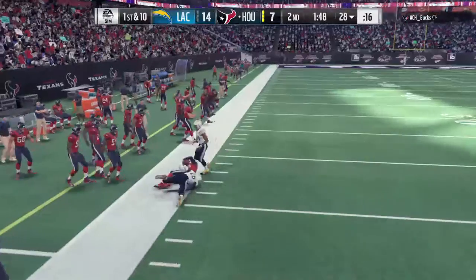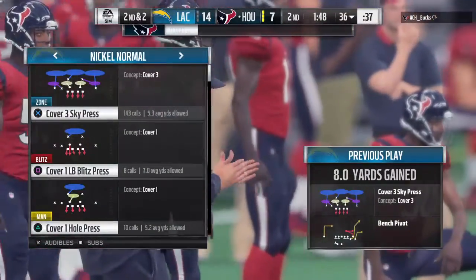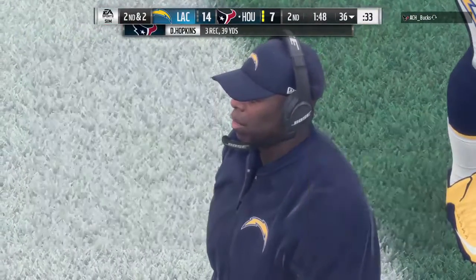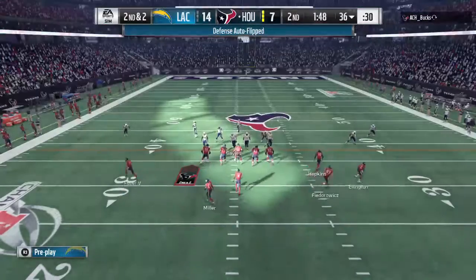And will they maintain that balance? Time to find out. Throwing the out route and complete. It's Hopkins. A good pickup there. 8 yards on the first down completion. Offense in a good spot here. 2nd and 2.